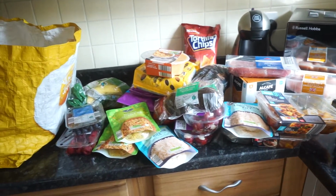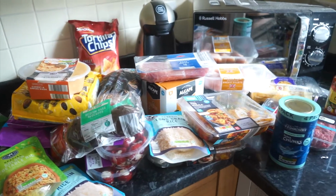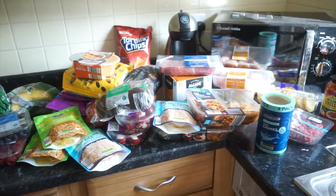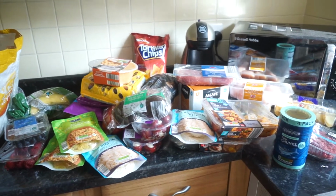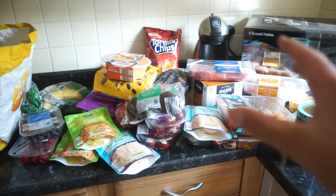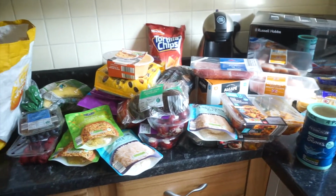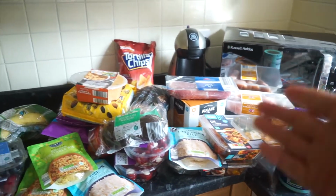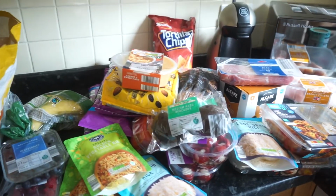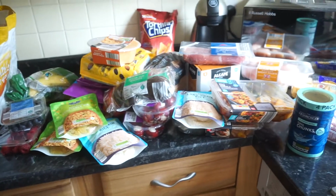Obviously pricing depends on what you buy, but it's roughly around that price, and that's why Aldi's really good. I could afford to shop at Marks and Spencer's or Sainsbury's or anything like that, but I actually prefer Aldi's food because the selection is much better, and it suits my lifestyle and what I want to do, rather than Sainsbury's. But let me know in the comments below what you guys think.